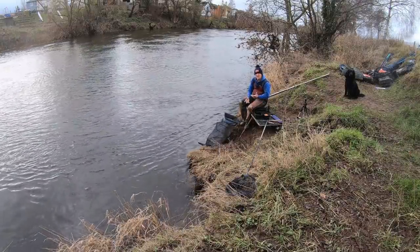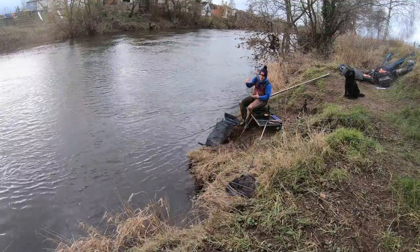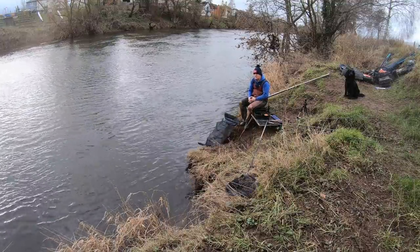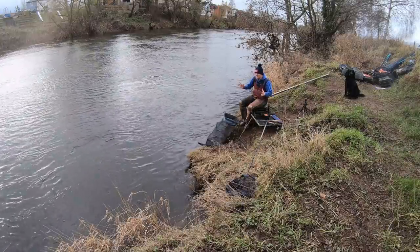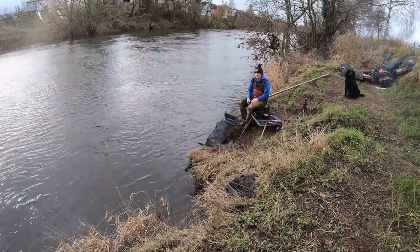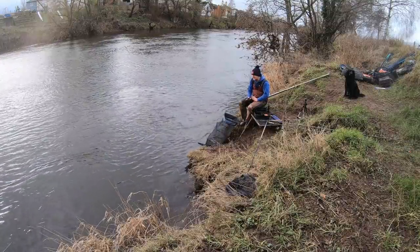So obviously with loose feeding, your rigs have got to be set accordingly. Now, on this river, my favourite rig for roach is just a strung out rig. I just think it scores so well.